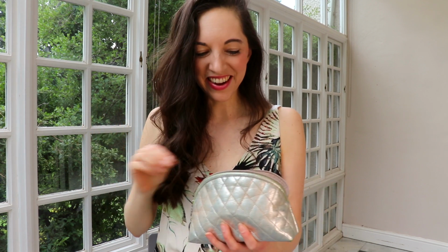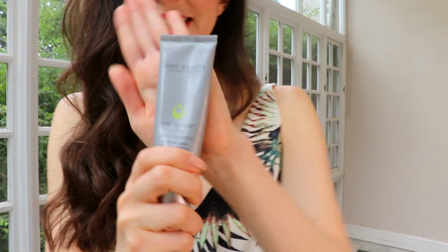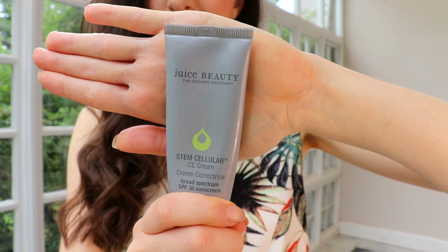Okay, so I started my journey with Juice Beauty, Gwyneth Paltrow, Goop, they kind of promote this. Yes, it is expensive. Yes, they're actually stopping import to South Africa. Don't worry, it's not that great. It's nice. This is the CC cream, but it doesn't do a tint, so I had to buy the foundation. It is a nice foundation, very watery. Don't worry, you can't get it in South Africa anymore.